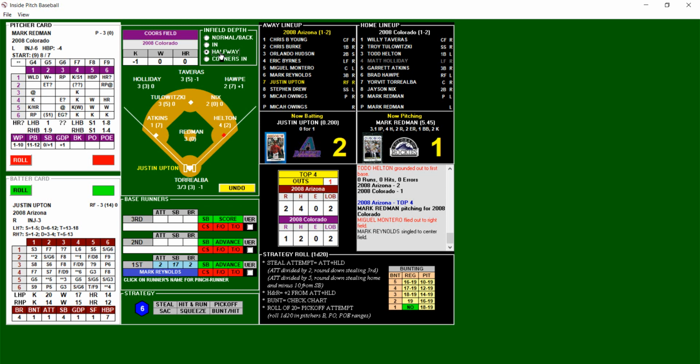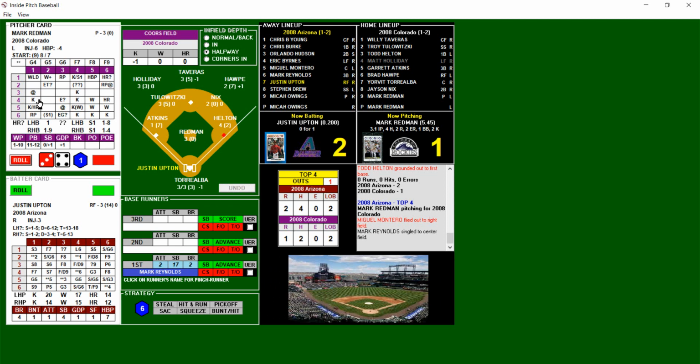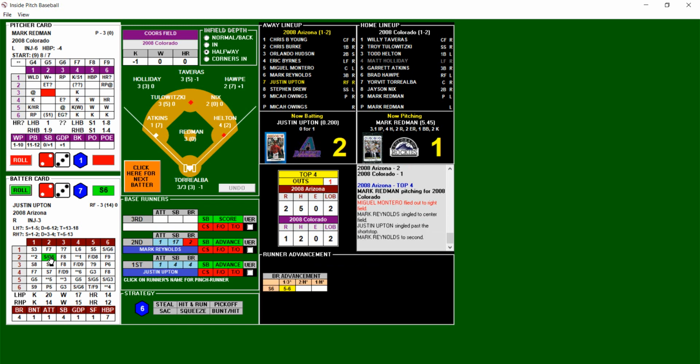Infield at double play depth as Justin Upton comes up. He's 0 for 1. Here's the pitch. Strategy roll, by the way, is a 6. So Diamondbacks holding off on strat. That's going to be a 1-3. 1-3. Blank. That's going to be a 2-3. 2-3. That's going to be a single past the shortstop.